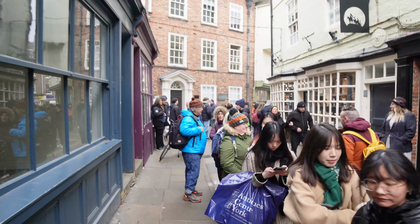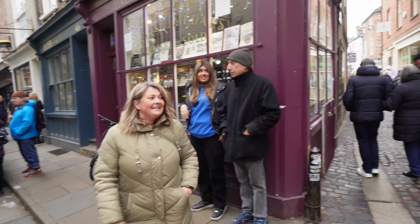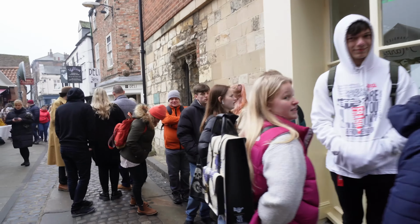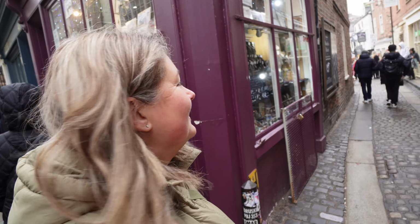So this is the shop that Jack told us about yesterday, the Ghost Merchant. There are people queuing outside because inside they sell little figurines of ghosts and each one is individual. The queue carries on down here. Oh my gosh. Wow. And around the back. Oh, that's brilliant. How clever to create that kind of business model.